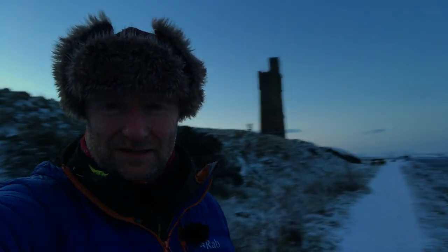Morning. Well, it's freezing currently at Castle Hill near Huddersfield. It's not going to work this morning, which is a shame. Where the sun's rising, there's some lovely colour, which is over there.